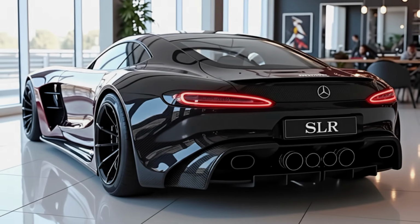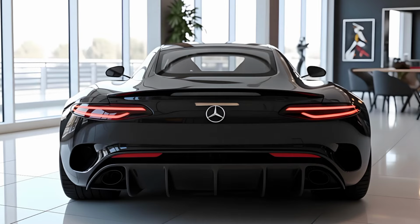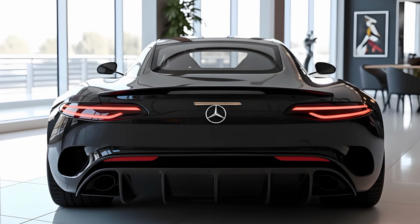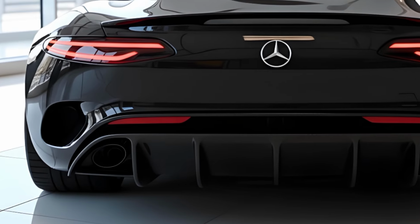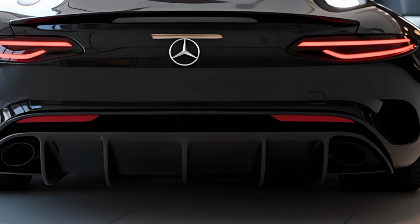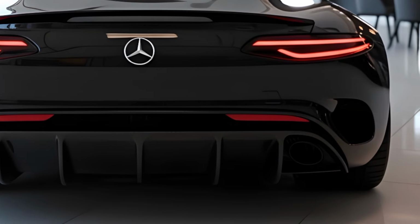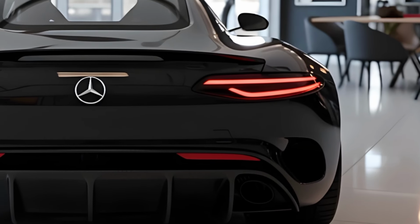You're not just buying performance here. You're buying a piece of art, a piece of history, and a level of engineering that few brands in the world can deliver. Each one is hand-assembled, and the customization options are endless. You can choose your colors, materials, even have your initials subtly etched into the carbon fiber door sills. It's luxury taken to the next level.